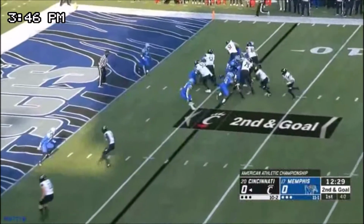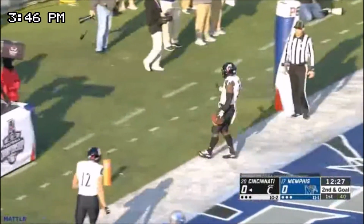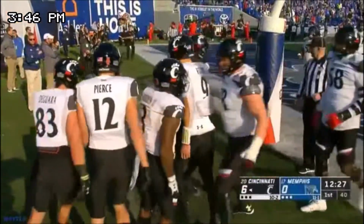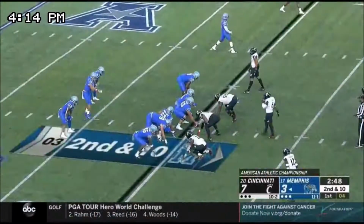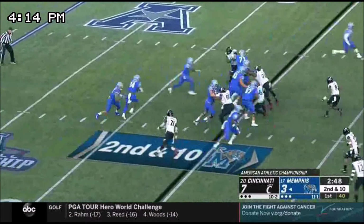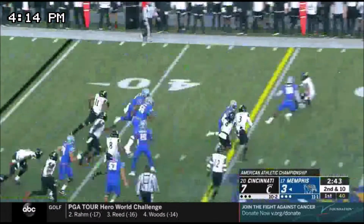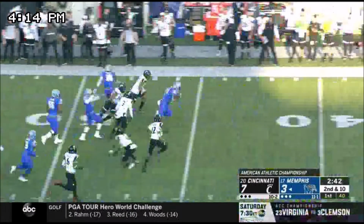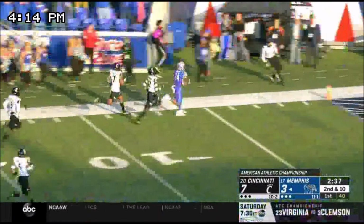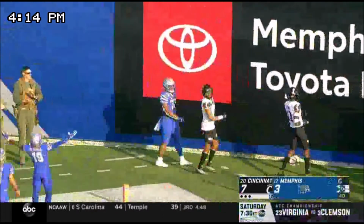On 2nd and goal, Warren again, and touchdown Cincinnati. So Michael Warren with his 13th touchdown. Got Antonio Gibson in the backfield. Versatile player. And they're going to give it to Gibson, who had a rushing touchdown last week and gets to the outside here, past midfield, and he might go inside the 30. He takes it into the end zone for the touchdown. 65 yards.